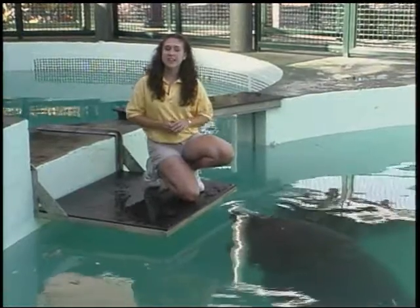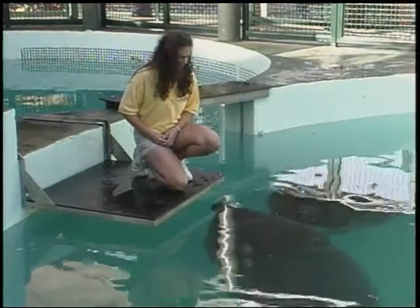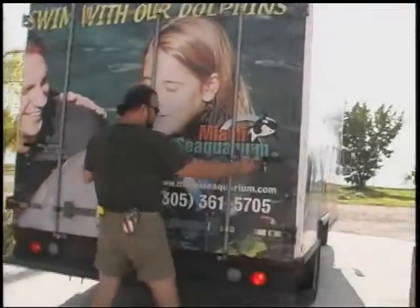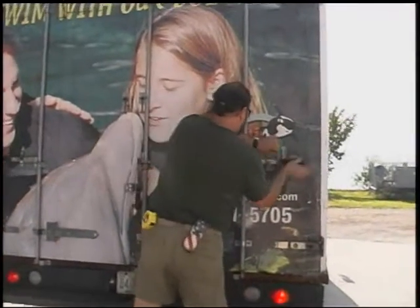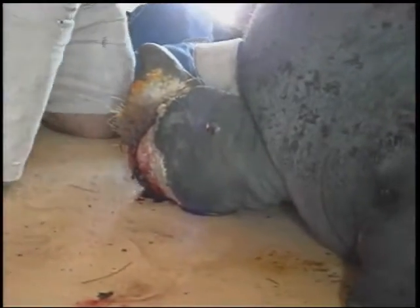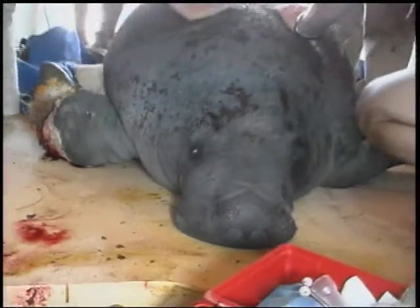Another problem facing manatees is entanglement in fishing line and other foreign debris. Due to their naturally curious behavior, manatees will often play with items they find in their environment. This is Bonnie. She's been rescued and brought to Miami Seaquarium on 3 different occasions, each time due to flipper entanglement.